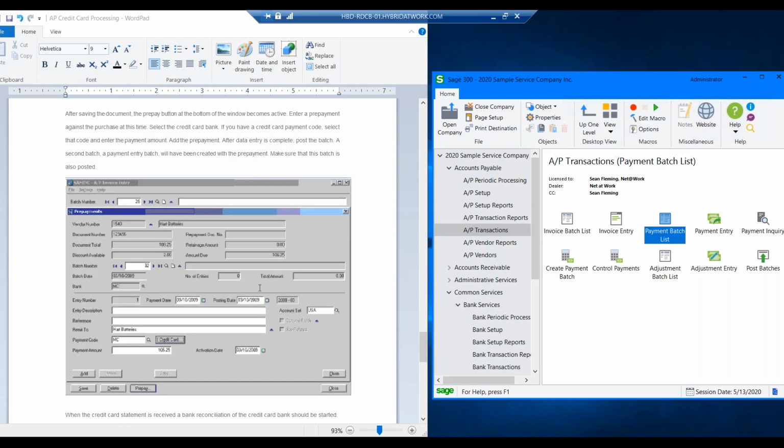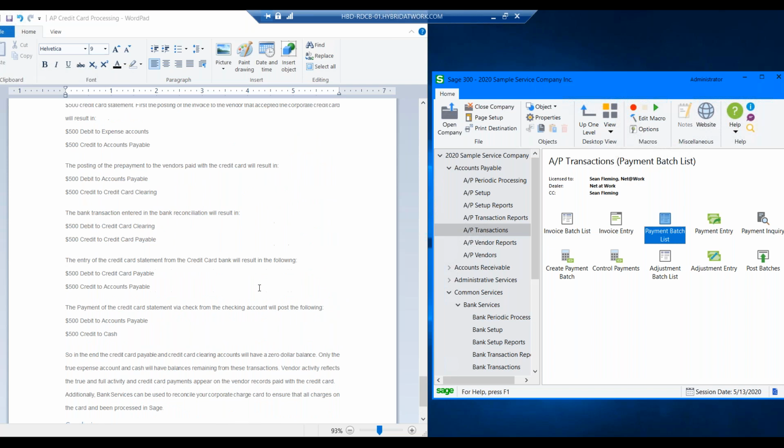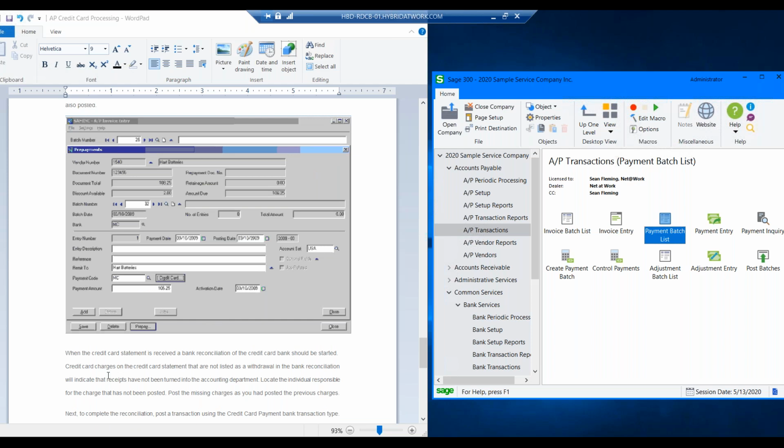And these are the screenshots that show how to do the prepayment through the credit card. And then when we get the credit card statement, when the credit card statement's received, you're going to do a bank reconciliation of the credit card because we've been entering our payments and our credit card receipts from our employees, all the things that we've been doing during the month. Because if I know that I'm paying my Staples bill via credit card, then I could have just entered that as a payment batch if the invoice was already in the system. The whole concept is I'm doing this as I go.